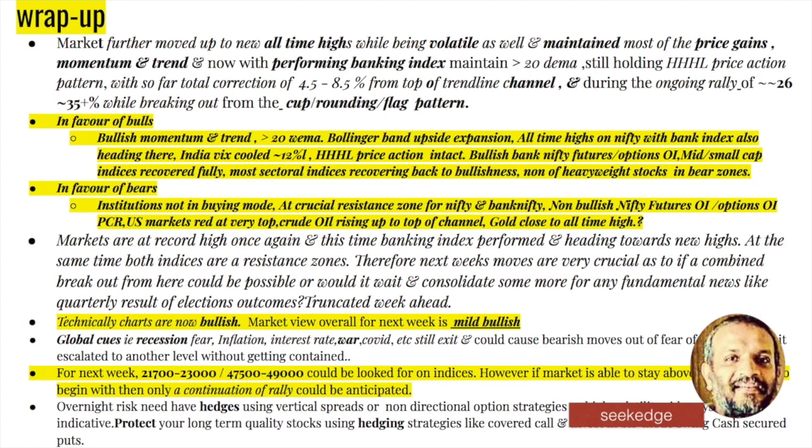So for the next week the levels are 21,700 to 23,000 for the Nifty, and 47,500 to 49,000 for the Banknifty. As long as 22,000 and 48,000 are maintained, there is a possibility of continuation of the rally. The next leg of the rally is possible. We'll keep a close watch on those levels as well. Okay, it may consolidate in this range, there's no problem.